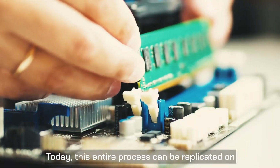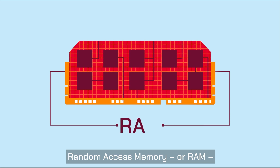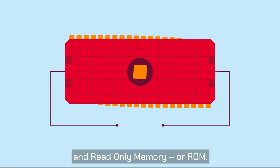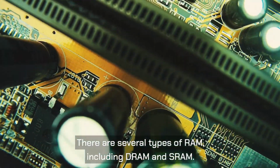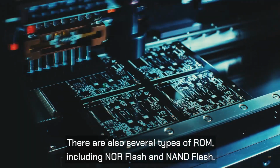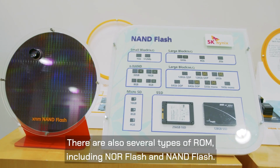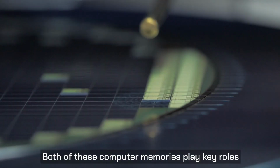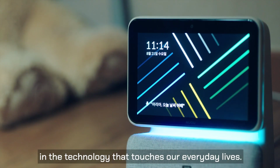Today, this entire process can be replicated on random access memory, or RAM, and read-only memory, or ROM. There are several types of RAM, including DRAM and SRAM. There are also several types of ROM, including NOR flash and NAND flash. Both of these computer memories play key roles in the technology that touches our everyday lives.